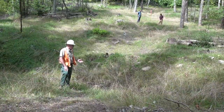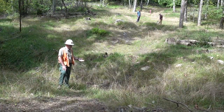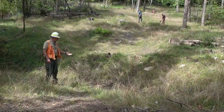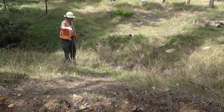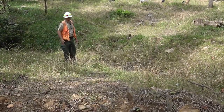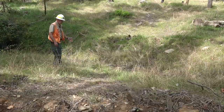So now we're standing at a closed out stream crossing on this harvest. This bridge crossing that was used is very similar to the crossing that we saw earlier on the haul road. They used it for skidding, and when they're done, they pulled out the bridge and they installed water bars on the approaches on both sides, and they put down seed and straw mulch. And the water bars have done a very good job. They're catching any runoff that comes down the hill, getting it away from the stream. The stream is clear. You may not be able to see that from back there.